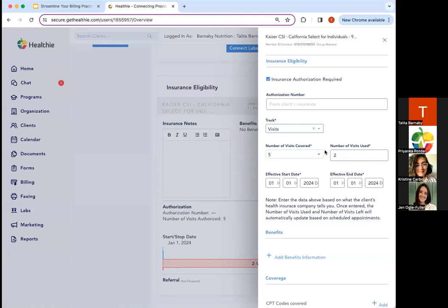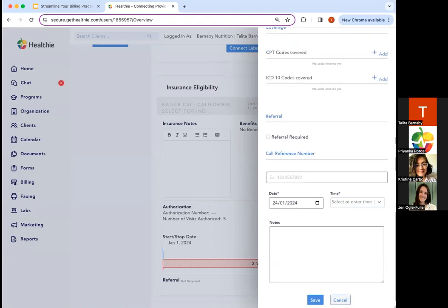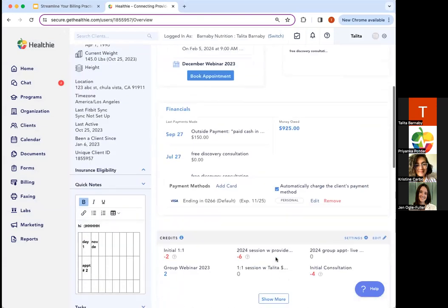You are able to modify, let's say the client had 5 visits covered and they used 2 so far. So you are able to track all of this in here. And I can see now that the client has maybe like 2 visits that haven't been used yet.